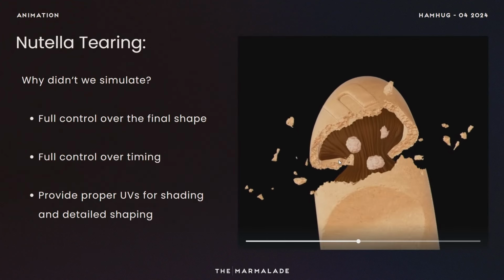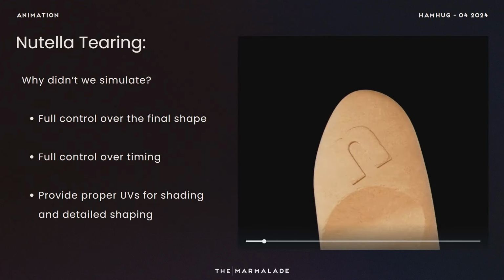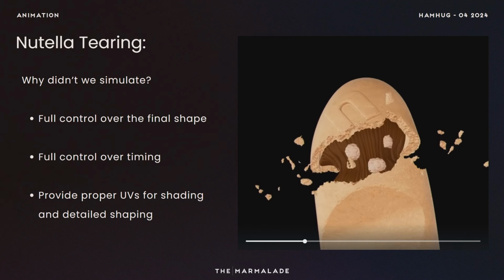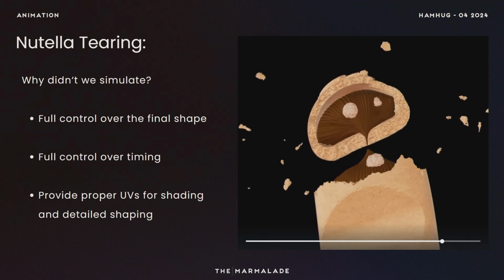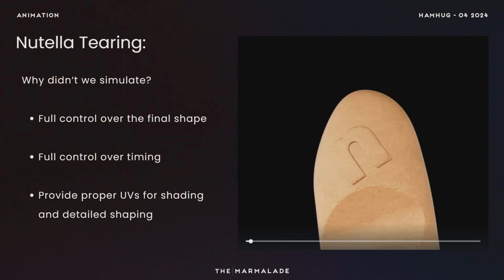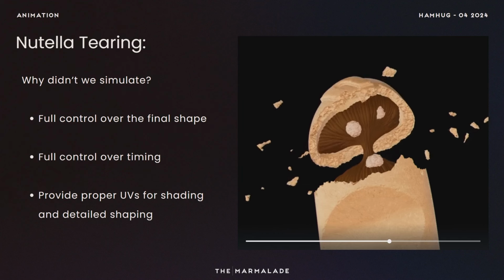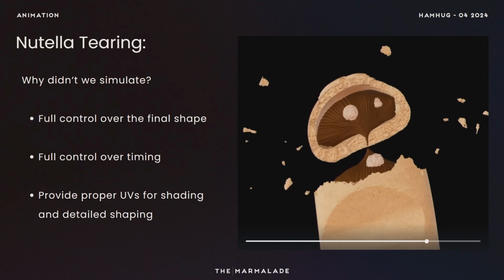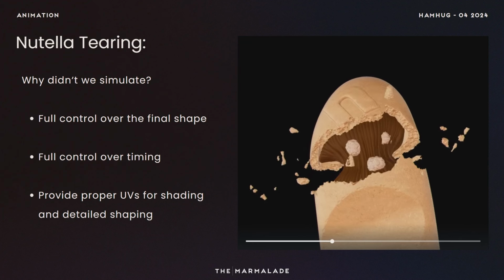All right, so next up, the tearing, or anything you want to add? No, okay. Next up, the tearing, same thing here. Why didn't we simulate? Because we need full control over the shape, full control of the timing, and also nice UVs so we can apply nice structures in the shading process later. Another ricciolo.